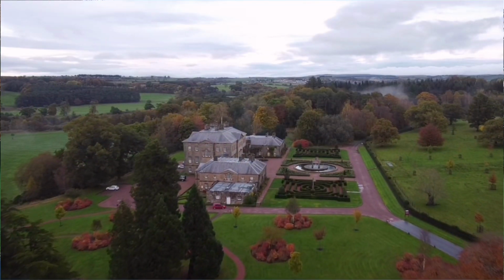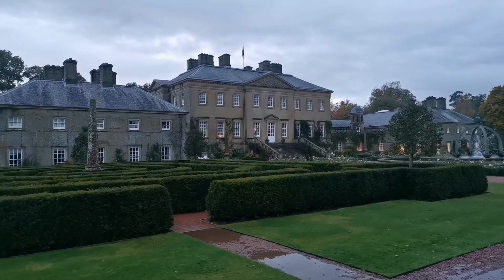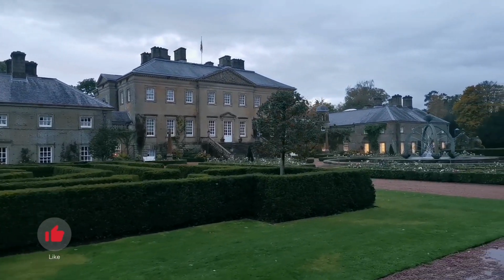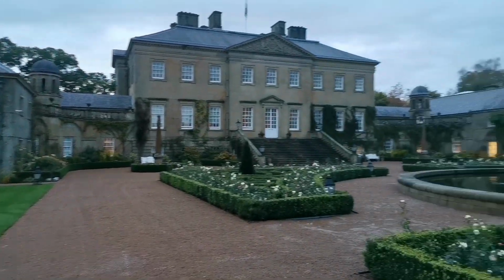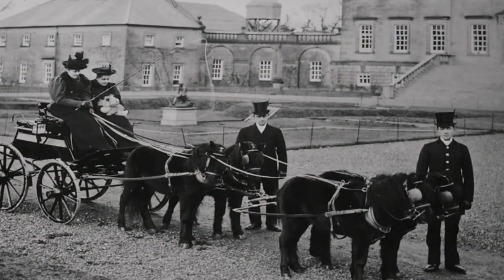Look at the size of this thing. Would you look at this building? I used to come down here as a kid. It was almost about to go derelict. Wow, what a building. This building's over 300 years old, as you can probably tell. And it's really quite stunning, it's got to be said. I forgot how nice it was actually, because it's a while since I've been here.